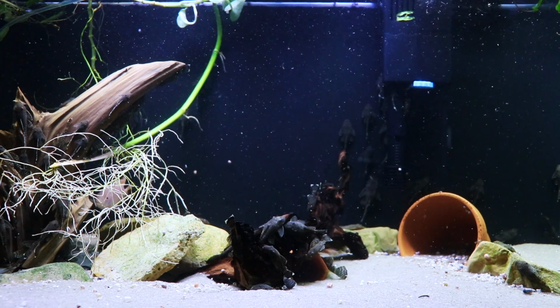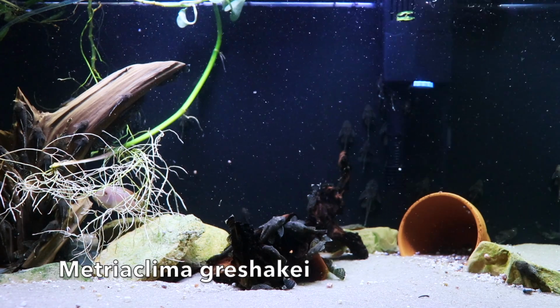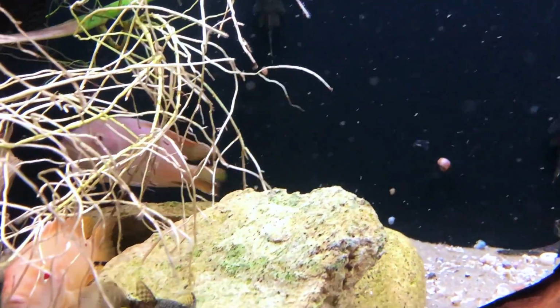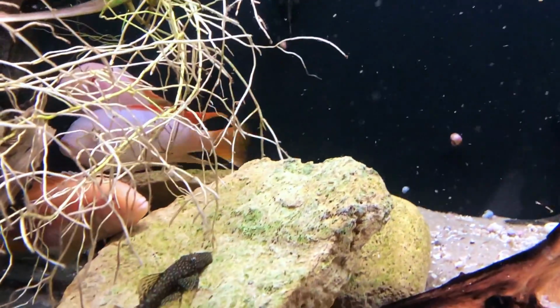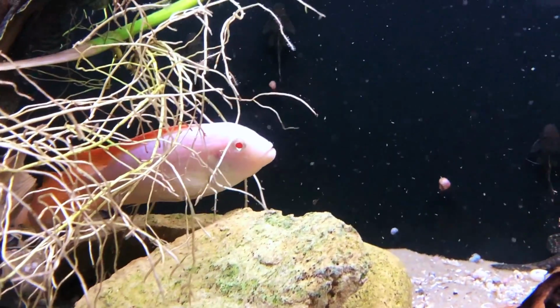So this tank is kind of interesting. Right now we've got, again, some Mbuna cichlids in here. This is Metroclima greshakei. These are albinos. The males have that really, really white color, and they've got kind of an orange dorsal fin. The females stay kind of a little bit more yellow. Cool fish. We've got 2 males and 2 females in here, and the females are really starting to hold a lot of fry for us. We've actually got a couple juveniles in here that survived.